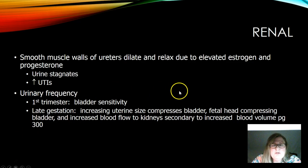Renal, smooth walls of the ureters dilate because of the progesterone, and urine will stagnate and it will reflux. And so this increases the risk for UTIs. Lot of risk for UTIs during pregnancy. We have a moist environment because you have more leucorrhea in the vaginal area, so everything is moist. This means that there can be a major conduction of E. coli from the rectum to the vaginal area, which can then get pushed into the urinary system.